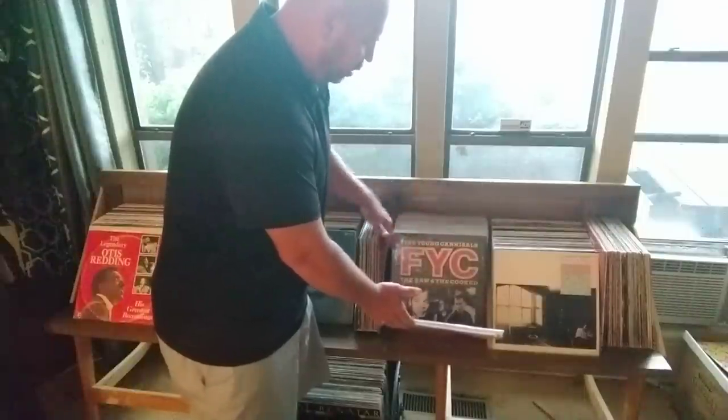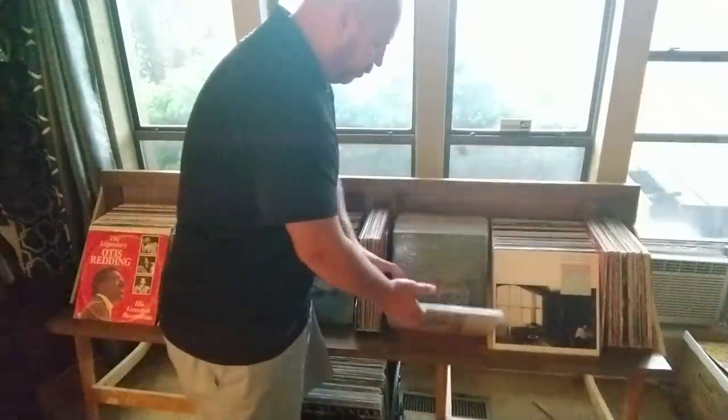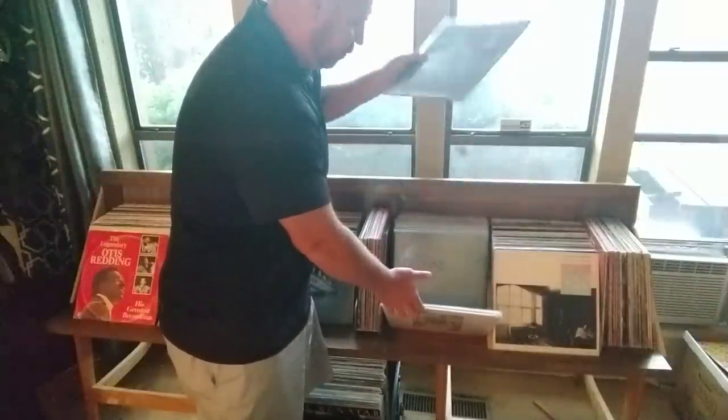Fine Young Cannibals. This could be in that 80s pile, but this has got She Drives Me Crazy. It's also got Good Thing on it. Great album. Wang Chung, Dance Hall Days.